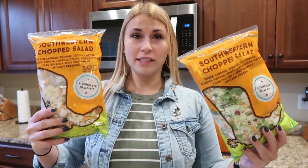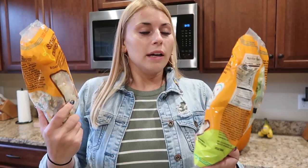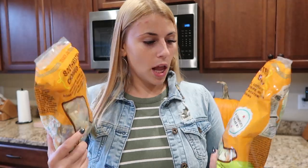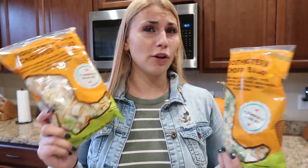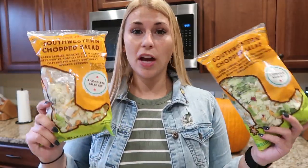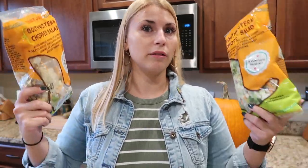We pretty much got them to just supplement these salad bags. These are the Southwest chopped salad. I don't really like these that much. Brian likes them a lot. They're just like all cabbage and it's chopped salad, so I just find it super hard to eat, but they are pretty good. I like the dressing and I like it better if you supplement it with romaine or iceberg lettuce. I think it's better like that.